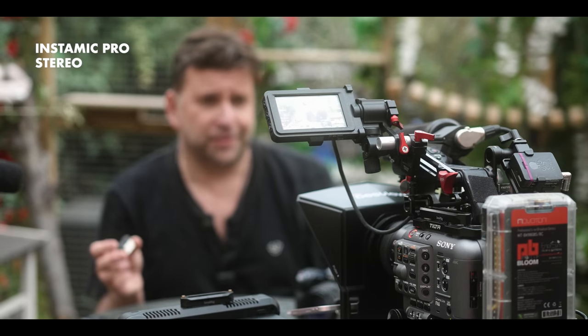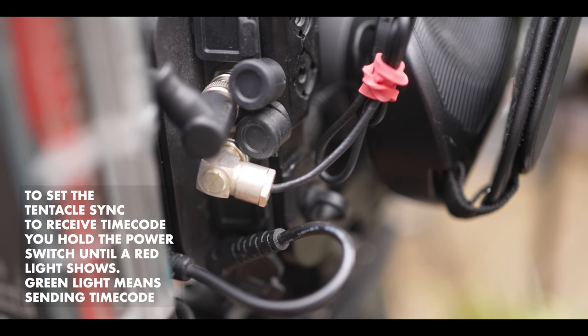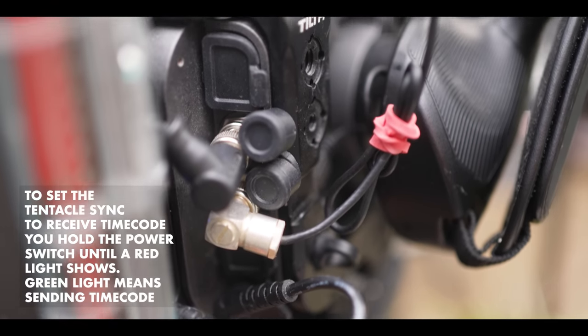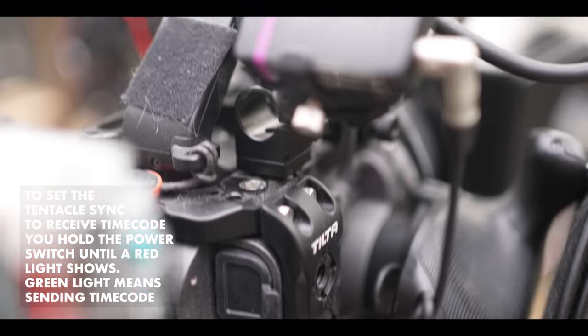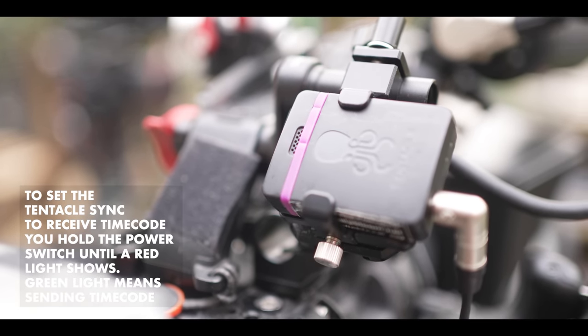compatible with Tentacle Sync, but I'm getting a little bit ahead of myself and making it a little bit too complicated. The FX6 has timecode in and out, and I can choose whether to use the camera's free run timecode as the master device, or I can use one of my Tentacle Syncs in that role.